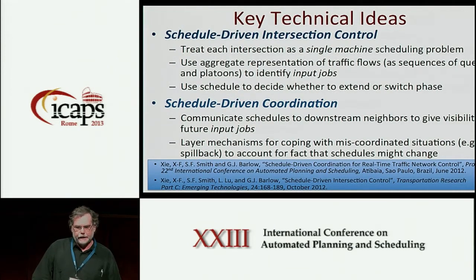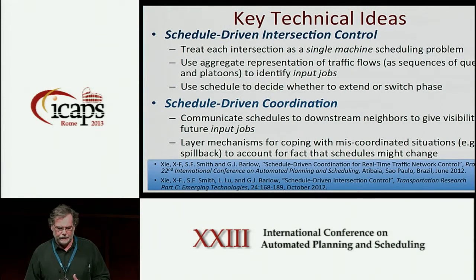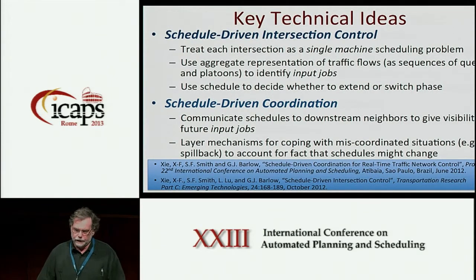Basically what we're doing there is making an optimistic assumption that the schedule, the plan, will execute as expected, and if it does, everything will be perfectly coordinated. Of course, it doesn't always happen that way. You have vehicles coming from side streets, et cetera. So on top of that basic communication protocol, we layer mechanisms for coping with miscoordinated situations, spillback, for example, that account for specific kinds of situations where there may be miscoordination.